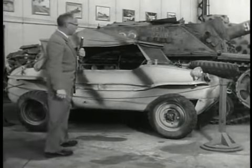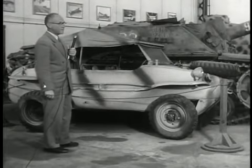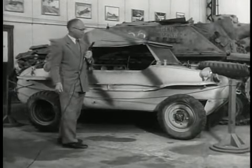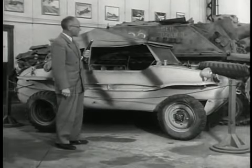This is a German Volkswagen. Actually, this is the amphibious type of Volkswagen. It's rather interesting because it's entirely made like a boat, yet it runs like an automobile. It's really quite interesting and is very seaworthy.